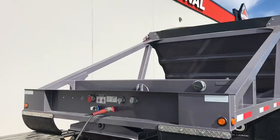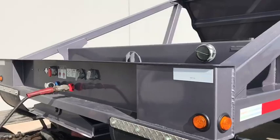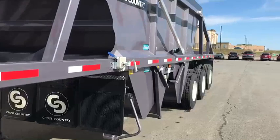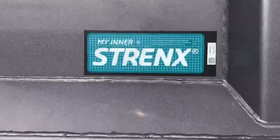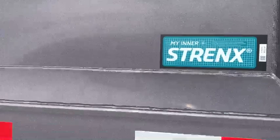We have an electric tarp system, oscillating fifth wheel, dual plugs. Really nice Mudflap packages on this trailer. We use AXN dolly legs. Once again, we are part of the SSAB program, with Strenx in my inner strengths and Hardox in my body.